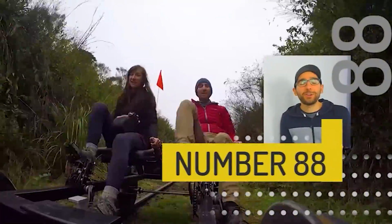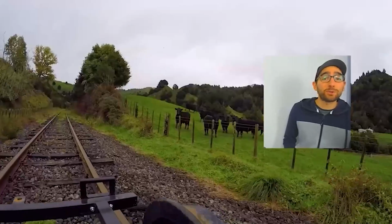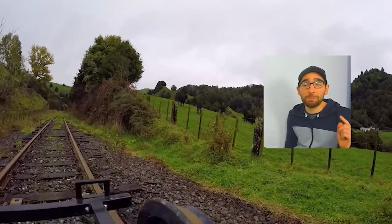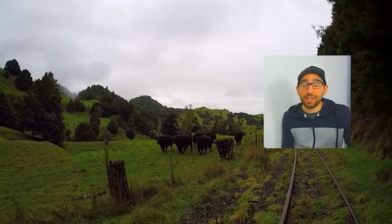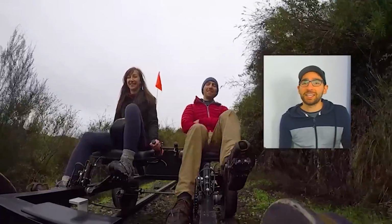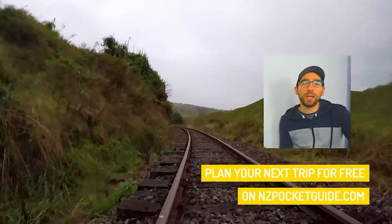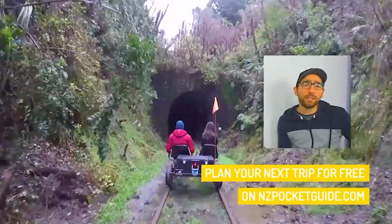Number 88 on the list is rail biking in the Forgotten World. You can get real sweaty doing that if you choose the pedal-powered rail bike. You can see us right here, we got a massive sweat. Now you can also choose an electric one if you want to take it easy breezy, and basically you're gonna make your way through a disused railway in one of the most remote places in New Zealand.